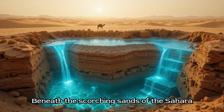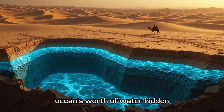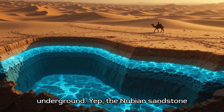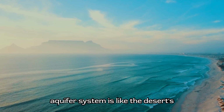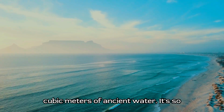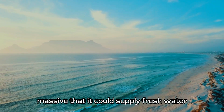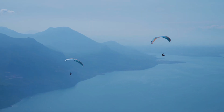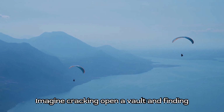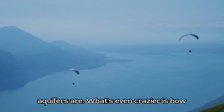Beneath the scorching sands of the Sahara lies something you'd never expect. An ocean's worth of water hidden underground. Yep, the Nubian sandstone aquifer system is like the desert's secret bank account, holding trillions of cubic meters of ancient water. It's so massive that it could supply fresh water to millions of people for decades. Imagine cracking open a vault and finding a treasure that's been locked away for thousands of years. That's what these aquifers are.